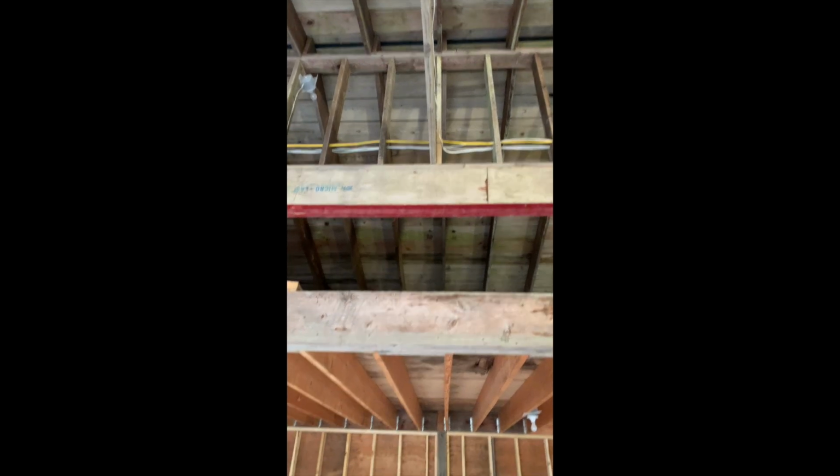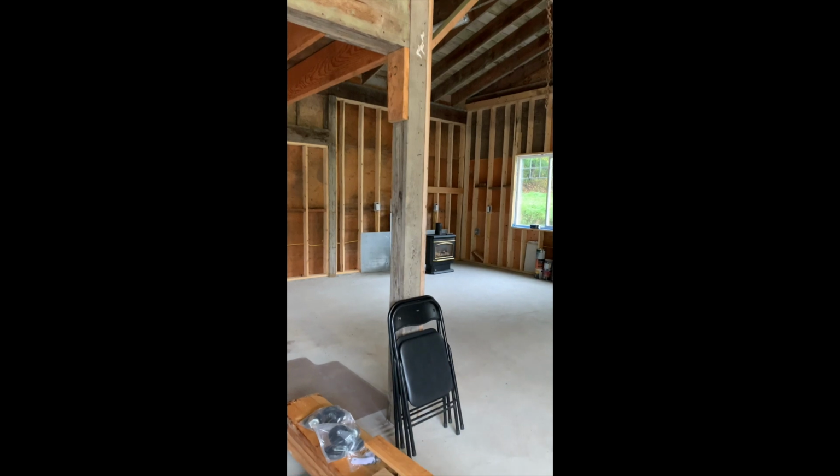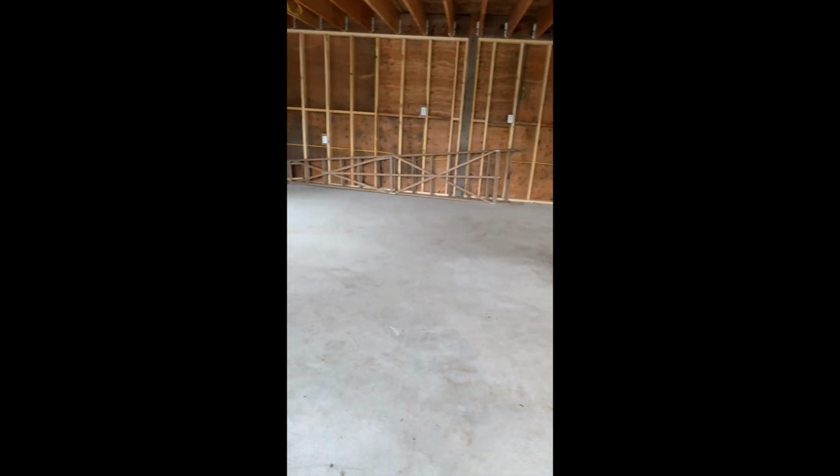So pretty much now, the only thing that's left from all of this is that big pole right in the middle right there. Everything else pretty much is gone. Rob kept some of the framing, but he has since framed in a whole pile of other things.